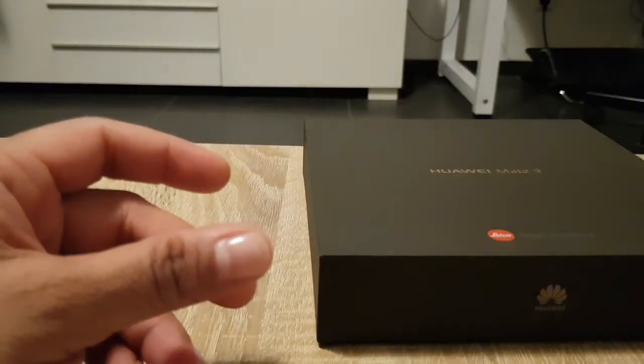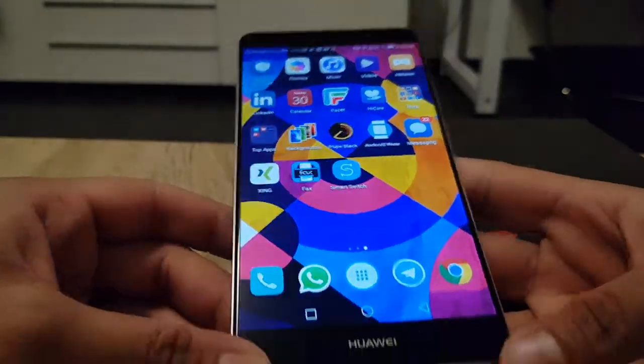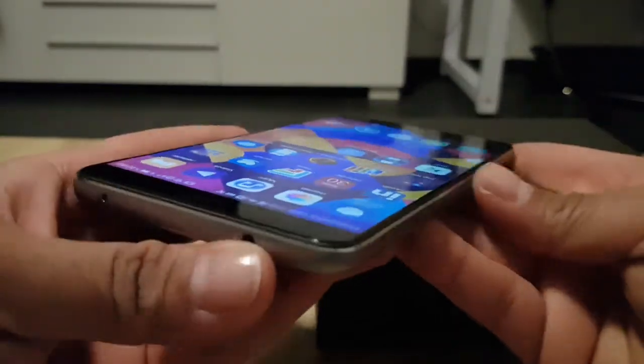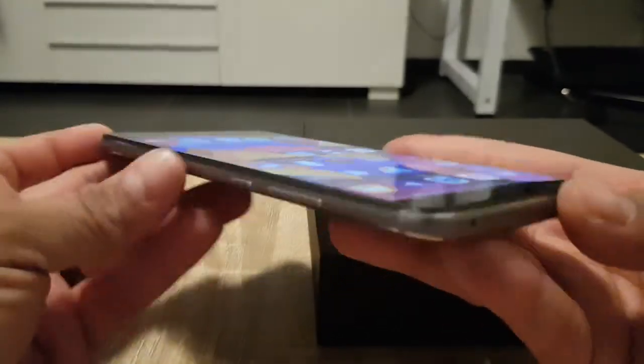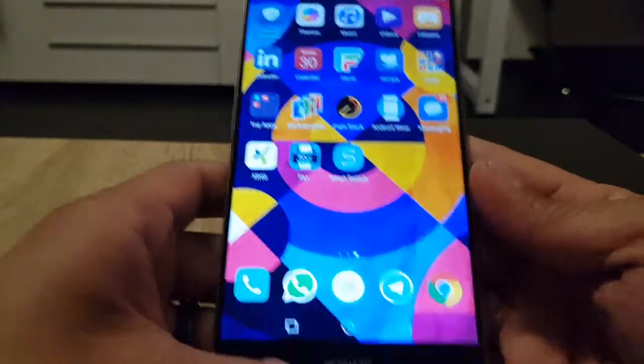I'm gonna enter my code off the screen so nobody knows what my code is. But look at that screen. It's actually wonderfully vibrant, and look at that viewing angle. It feels like looking at a piece of paper that's somehow lit from the back. Look at that. It's pretty, and in the bright sunlight it's perfect.